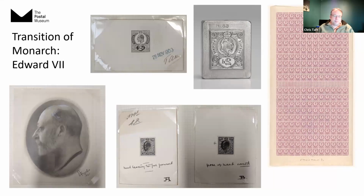So with Queen Victoria, we exhibited some of that initial proof work for the penny black. With Edward VII, we've exhibited the Tyrian plum sheet. This is a sheet of which only 2 sheets survive, both of the surviving sheets in the museum's collection. And since the museum opened in 2017, we've never exhibited this sheet of stamps. So obviously a very, very rare and very, very important sheet of stamps.